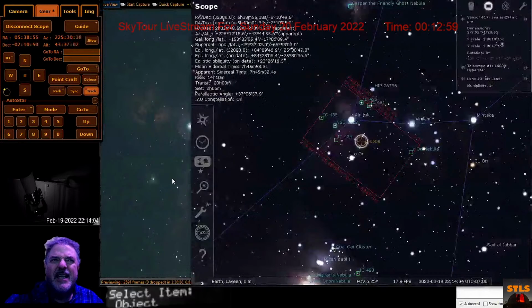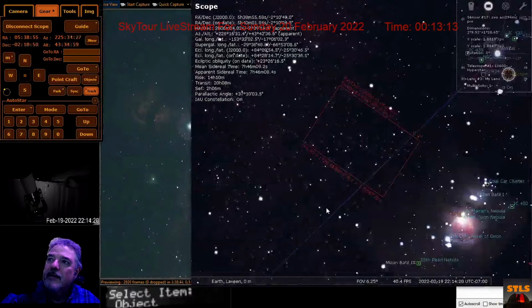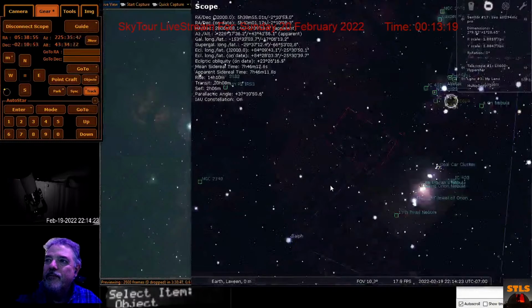What I told you earlier. Go over by Sirius. Yeah, Sirius, and we'll go check it out. Well, the moon is up though, and it may not be there. It may not be as bright, but we'll check it out. Right. We're not going to tell you what it is, folks.